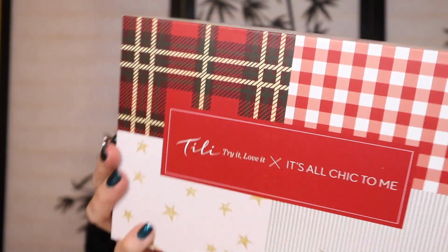Shall we go and open the QVC box, the Tili box? There we go. Again, I'm upside down. Come down. Here we go. They have a card. That's a pretty box. Very Christmassy. Tili, try it, love it. It's all chic to me.